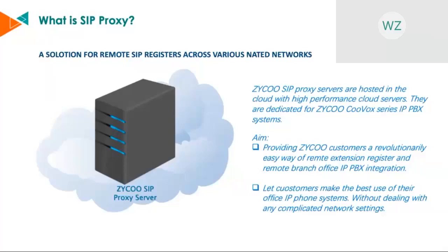And the SIP Proxy service lets our customers make the best use of their office IP phone systems without dealing with any complicated network settings by themselves. That's why we built the SIP Proxy server.